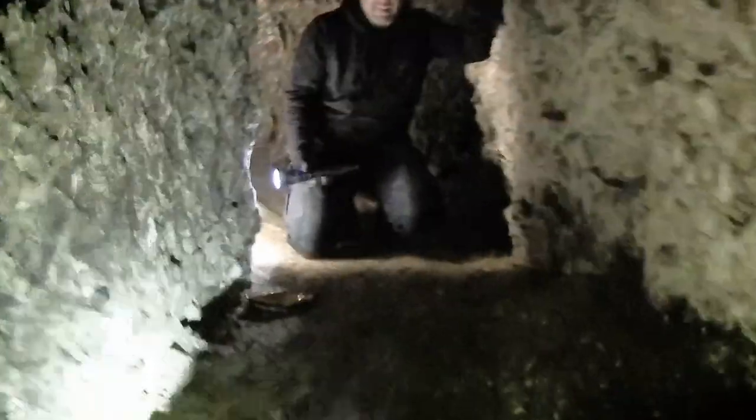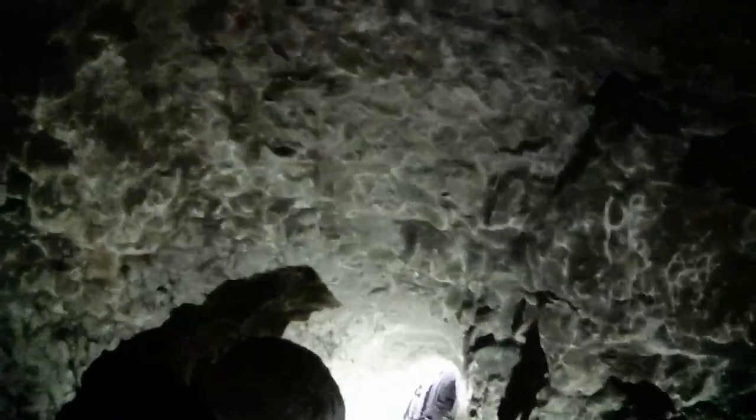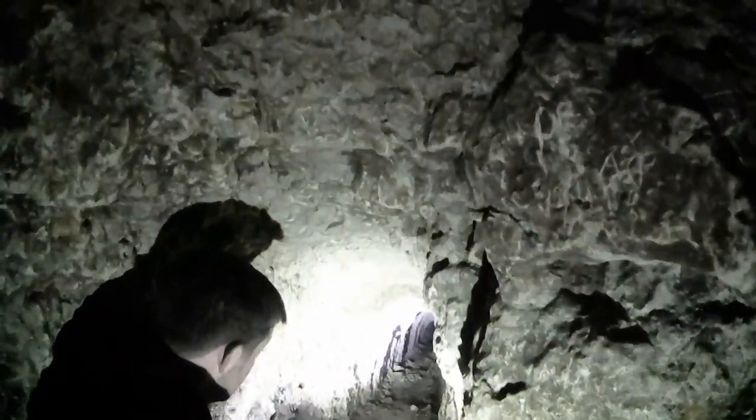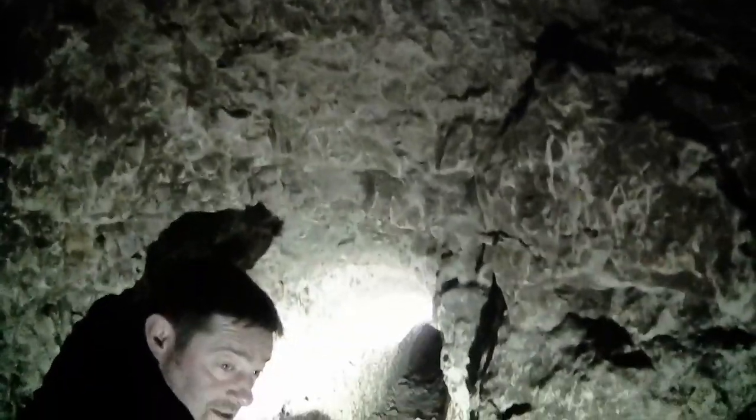There's another tunnel. So yeah, we thought we'd show you that, something a little bit different. Quite impressive when you see it. That's some work, isn't it? Were these recently excavated then? No, this is original. So this would have been the drainage systems. They would have been down here with their axes and chipping away.